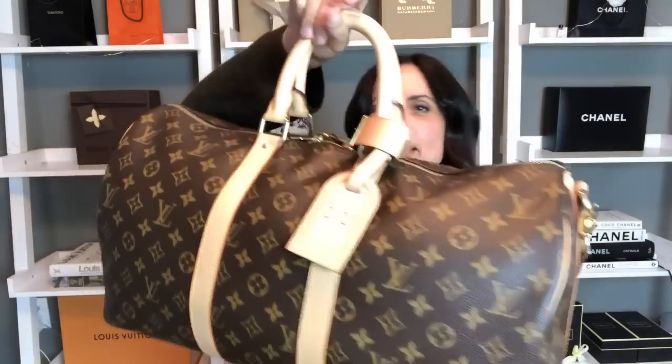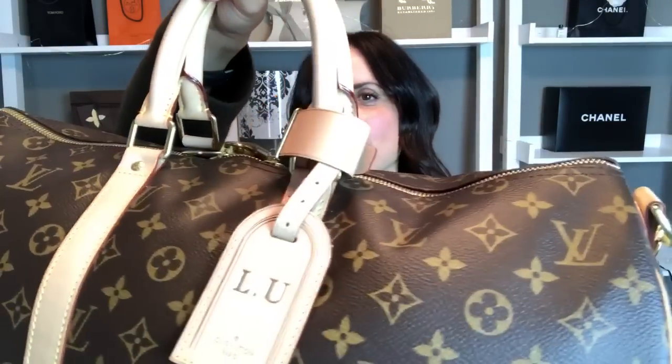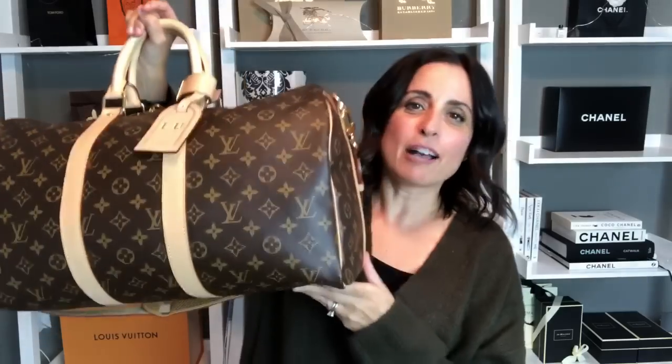My next handbag purchase from Louis Vuitton is actually not a handbag, it's a travel bag. It is my Keepall in the size 45. I have this bag stuffed right now. It too has my initials on the luggage tag. I absolutely love this bag.